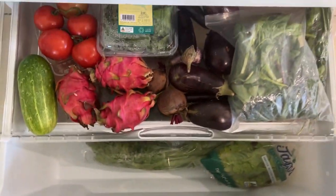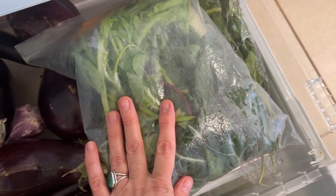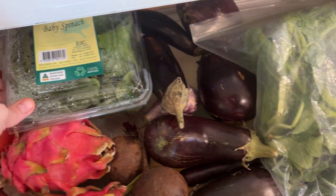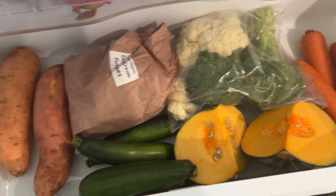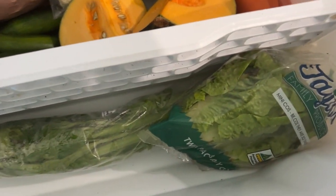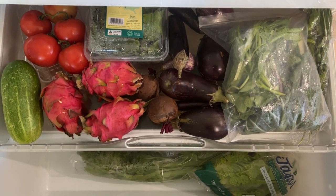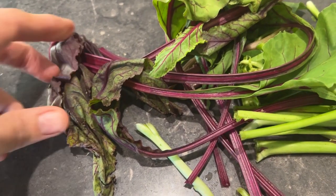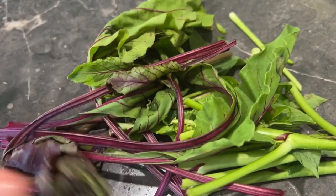So here we go. I've got this all tidy now. So on the top section, I put the things that need to be used quickly. And I put the greens into reusable bags. Those are the sugar bags. I can't remember the brand name. And root vegetables and things that take a bit longer, last a bit longer, I put in the bottom, and usually celery and greens in the front there. So some of these I'll use pretty quickly, and some will be over the next week. The beetroot greens can be eaten if they're really fresh, but these ones are getting a bit old, so I'm just going to pop them into the worm buffet.